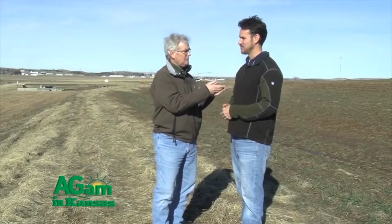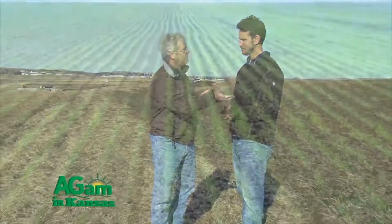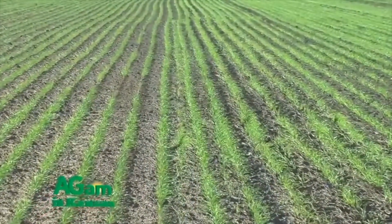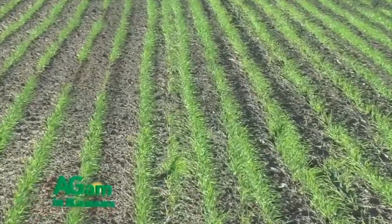Right, right. So you can take it, like you said, in the fall. You can take it in the spring prior to top dressing, and then throughout the season. That's right. So you could be monitoring how well your crop is doing throughout the entire growing season.